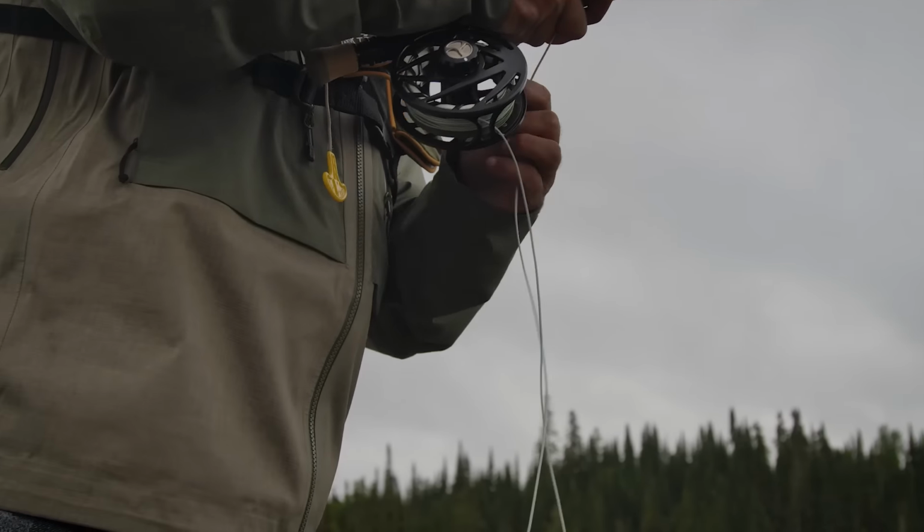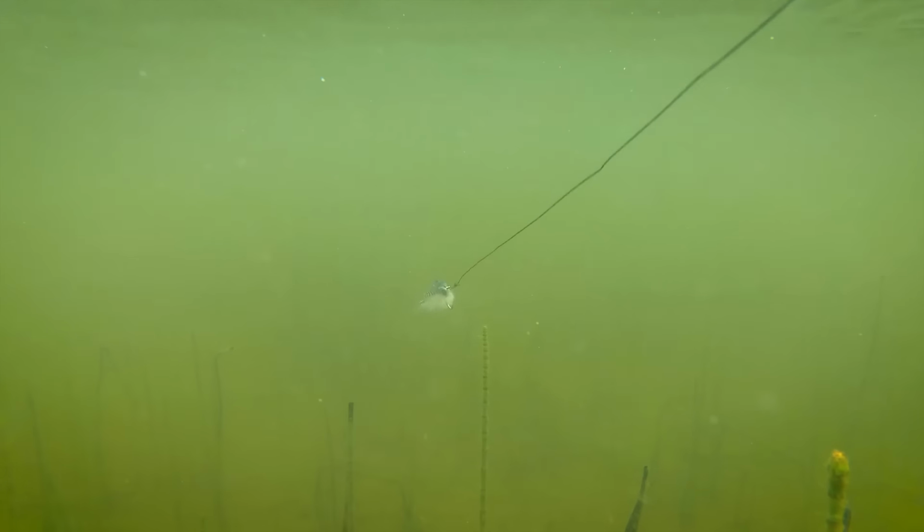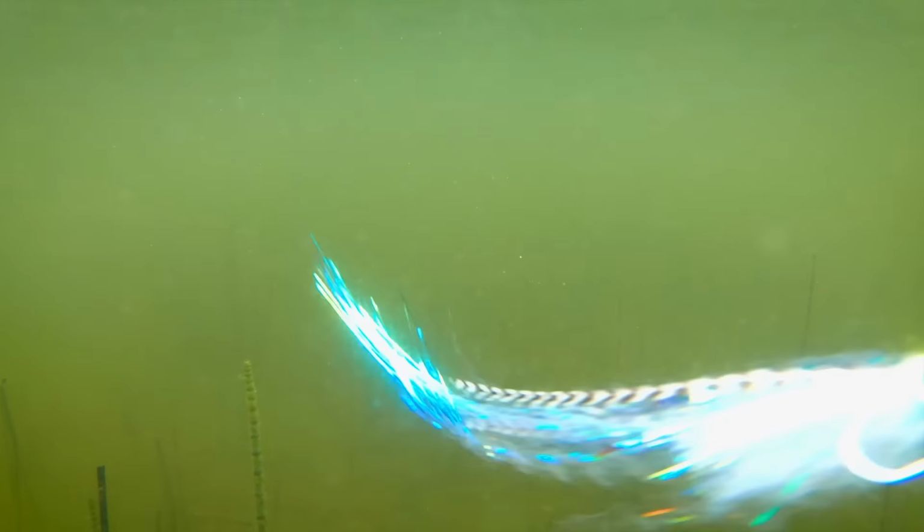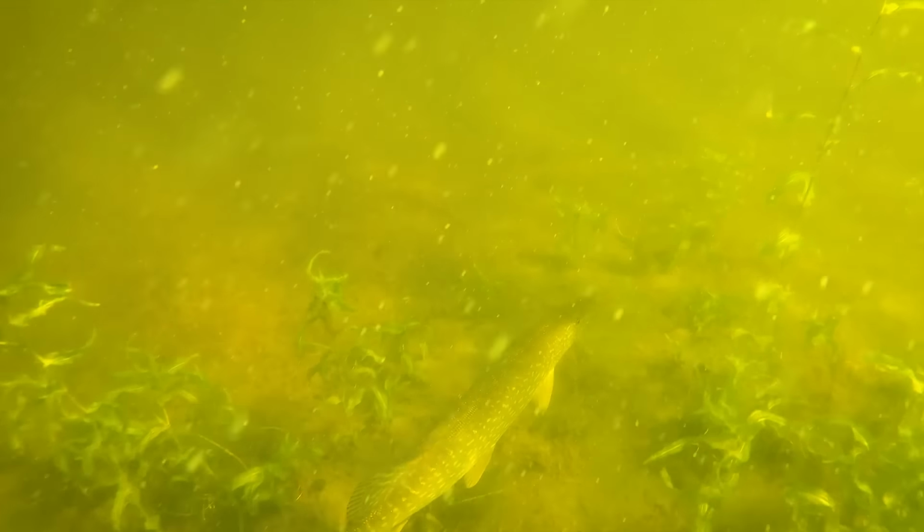Yeah, so when you're retrieving it, you kind of just want to slow your retrieve down a little bit, kind of give the fly a little bit of time to sink, and just pop it when you strip it. So you kind of strip down and let the rod move a little bit. There you go. Give it some time in between. Give it a bit of a pause, let it hang there in front of them, and that's usually when they'll take it, is when it's just sitting there.